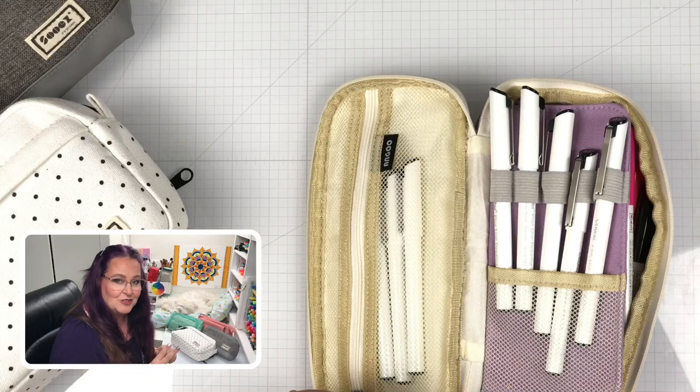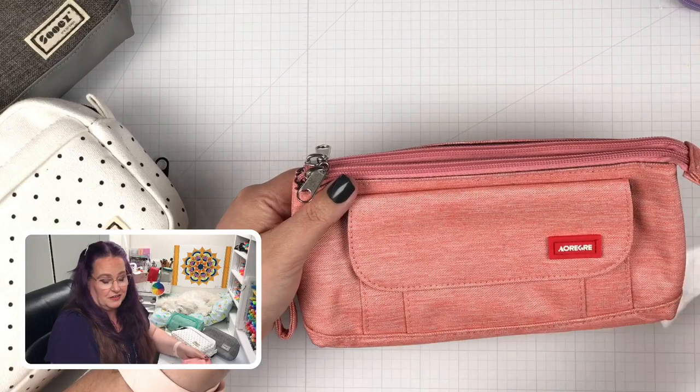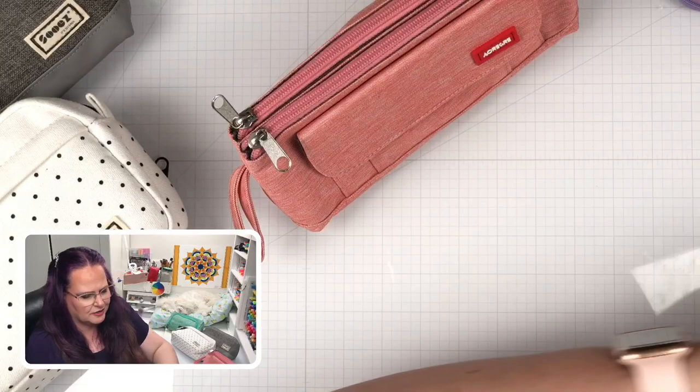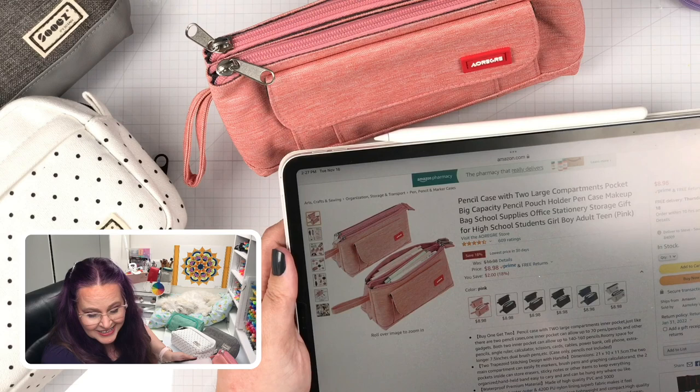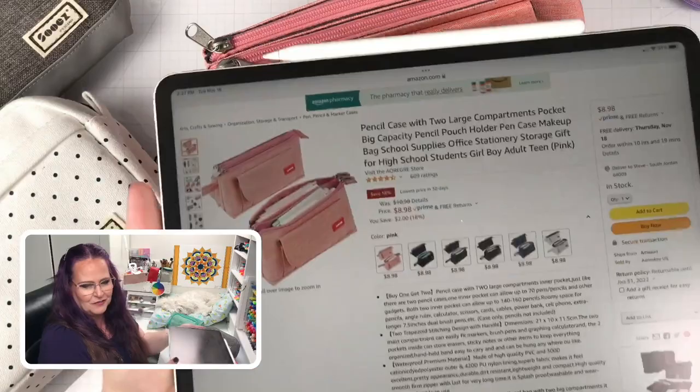This is case number two, and this is the one that has fallen off of the top five list, although it's still one of their, I think they call it their best sellers or Amazon choice or something like that. You can see here that this pink one that I purchased back in August for $12.98 is now $8.98. So it's dropped in price quite a bit if you're interested in this case.